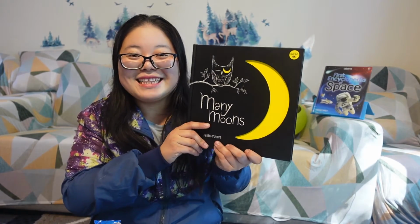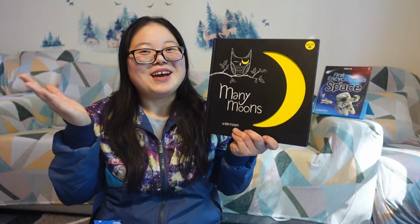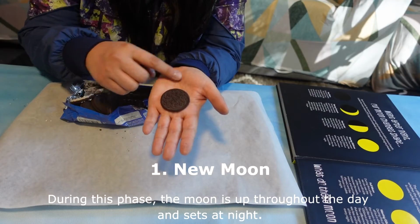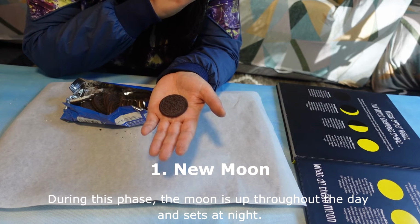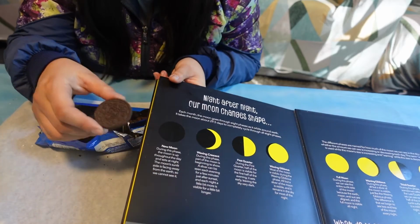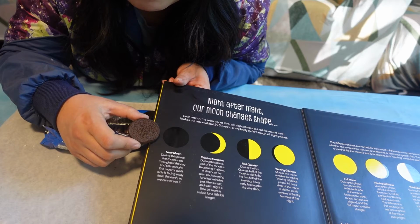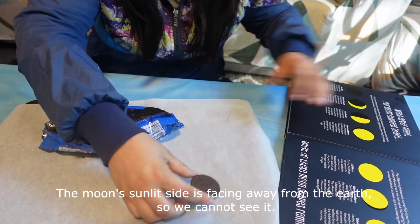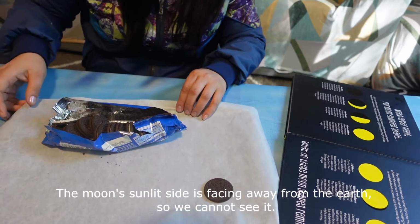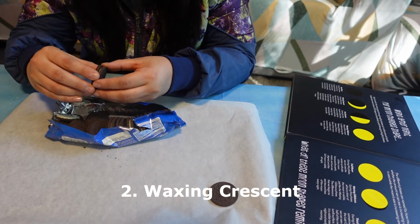So I think a spoon works much better than a knife. So are you ready? Let's do this experiment and learn about the 8 phases of the moon. I'm going to lower you down. During this phase, the moon is up throughout the day and sets at night. That's the new moon. Can you see? Because the lit side is facing away from the Earth, so we can't see it. Yummy, yummy. And second, we're going to make the waxing crescent.